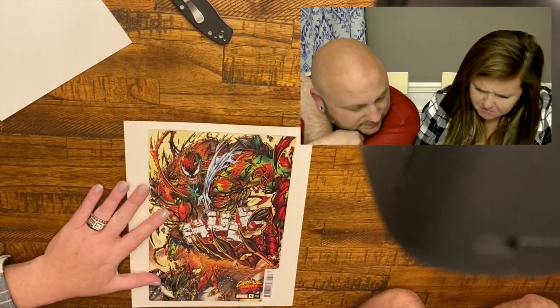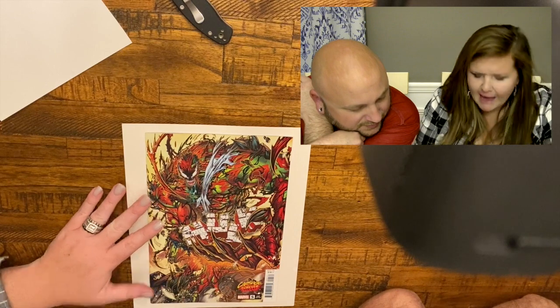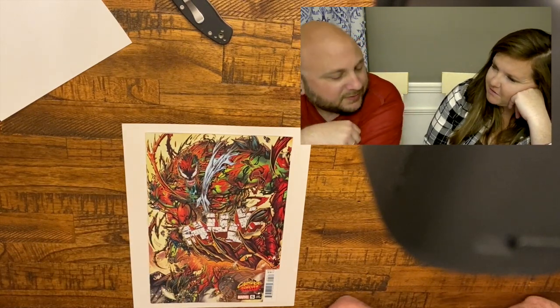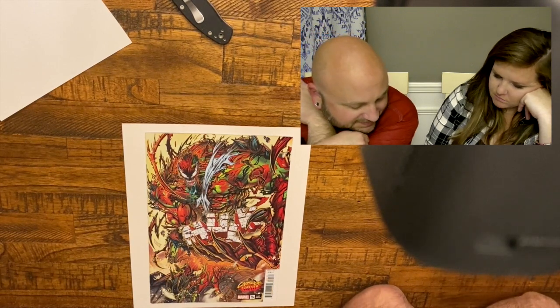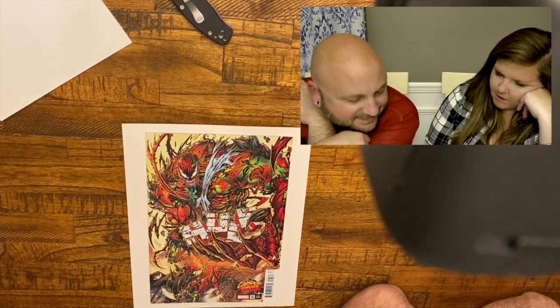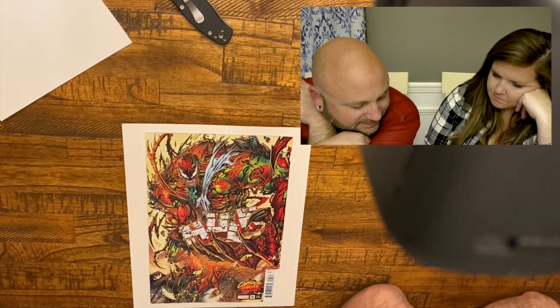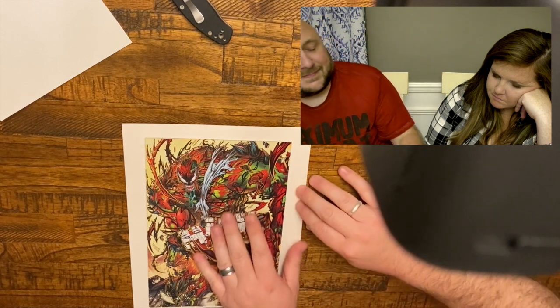Ew. Oh, that's cool. I'm just not a Carnage fan, I've discovered. Yeah. All of them kind of gross me out. I like it. I'm glad. I think it's cool. I like how they did the face and everything. Hulk number 5. Carnage Forever variant. It's just so intense. I know, it's pretty awesome.